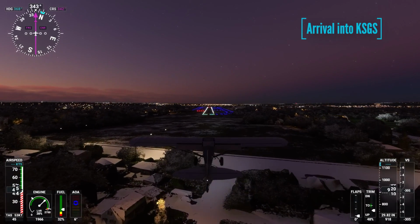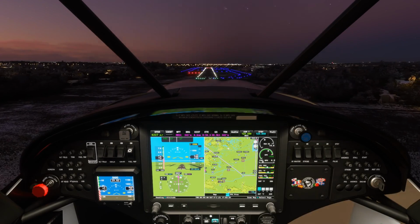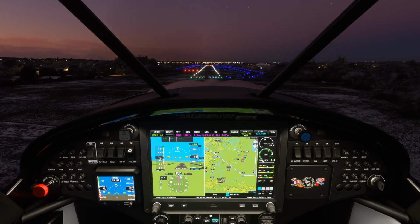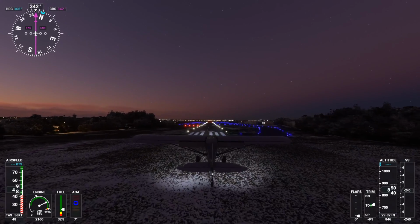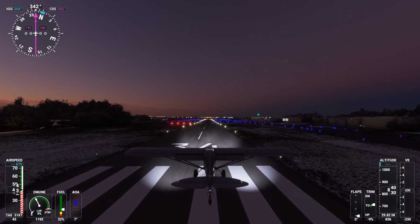So jumping in to add a voiceover after the fact, because I wasn't able to do it when I was landing in real time. But you can see me coming in here to KSGS, South St. Paul Municipal. A little bit of snow on the ground there. Coming in a little low and having to bump up there at the end, but we made it in.